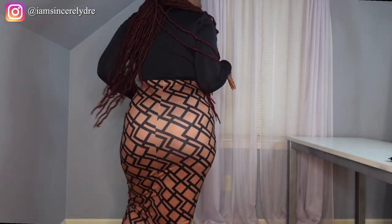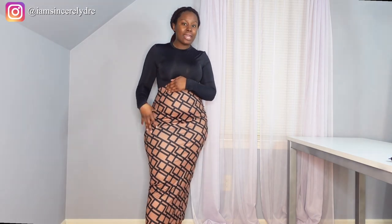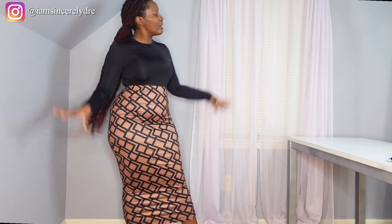But I don't think it would be a super big deal considering this is a skirt with patterns, and when there are patterns, it pulls the eye and attention away from lines and different things like that. So I don't think it would be a huge issue, but make sure you're wearing the appropriate undergarments, because I know a lot of times as females, especially if you're wearing shapewear or anything like that, if it's too tight, you might be able to see that huge line of demarcation between your shapewear and your clothes. So I just want to put that out there. You can't say I didn't tell y'all.